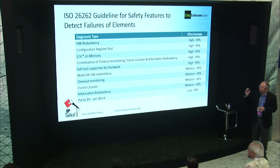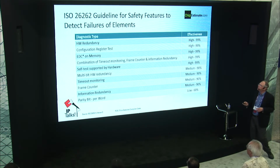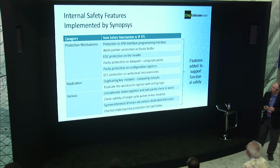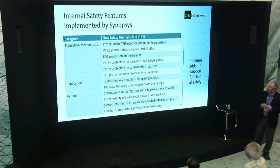We got hardware, timeout monitoring, frame counters, information, and even the good old standby parity. Word parity, it might be in the memory. All it does is says something broke. You don't know what, it can't fix it. And so for protection mechanisms that we have implemented is protection on the APB bus. A bus is a good place to find faults. So you put a sensor on the bus. You have a write pointer to a buffer. So if that buffer is going to run off the end, memory protection will be able to take that. EDC protection on the header, parity on the data path.